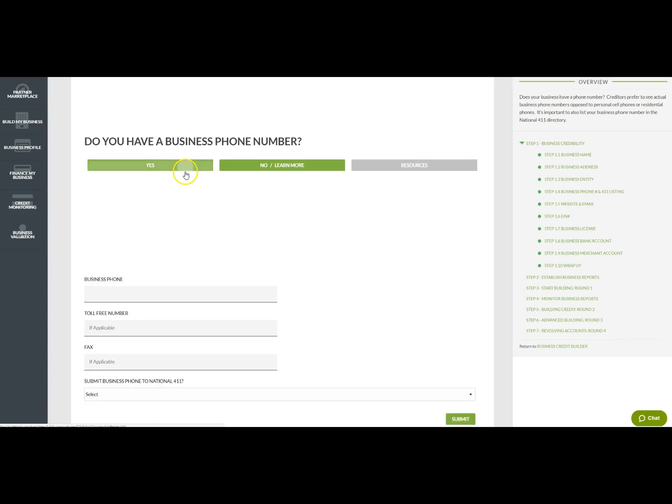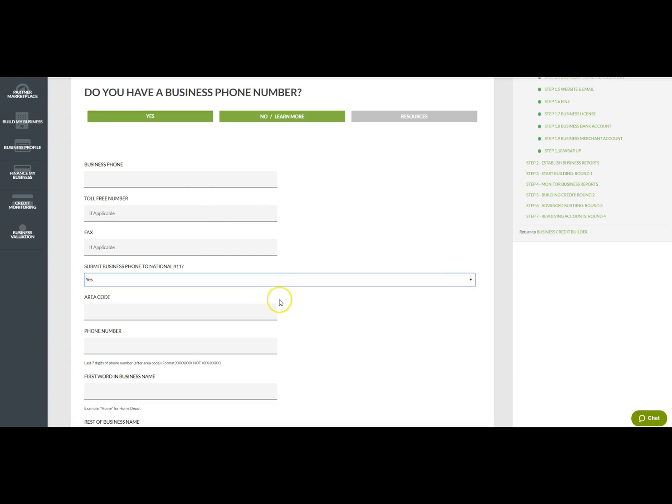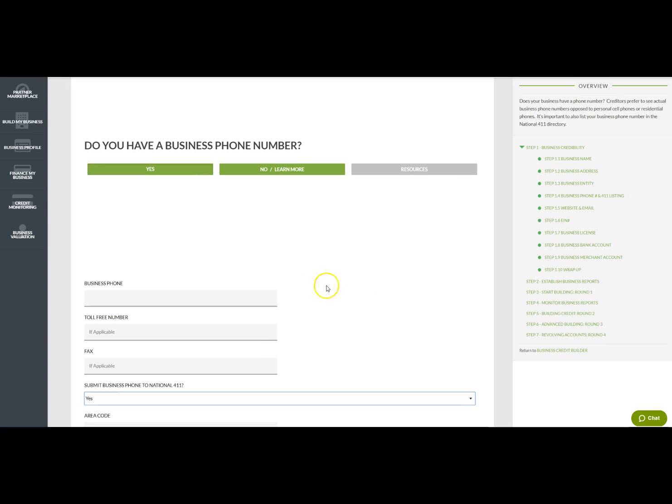Well, right here, if you want your phone number to get listed for 411, you can simply put in here that yes, you do want your phone number to be listed. Enter the phone number details that you want to be listed, and it's automatically done for you. This saves you $360 a year because it's actually paid for you. So this gives you the 411 number right away that you need to start building business credit without having to wait months or maybe even sometimes years for it to organically be picked up at places like Google, Bing, etc.